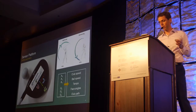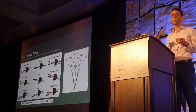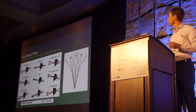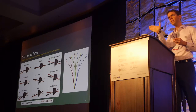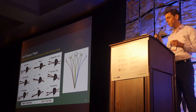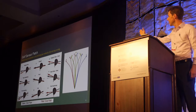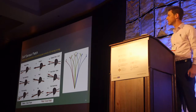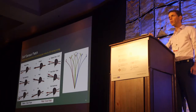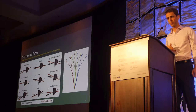I'm not a golfer, but essentially what those parameters allow you to do is, with the face of the club and the direction in which it's going, you can get a good idea of the trajectory. This is a series of different trajectories of balls. On the left side, you've got the face of the club in black, and the path of the club in red. Depending on what you're trying to do, you don't actually align the two of them. And from that, you can determine the trajectory and so on.